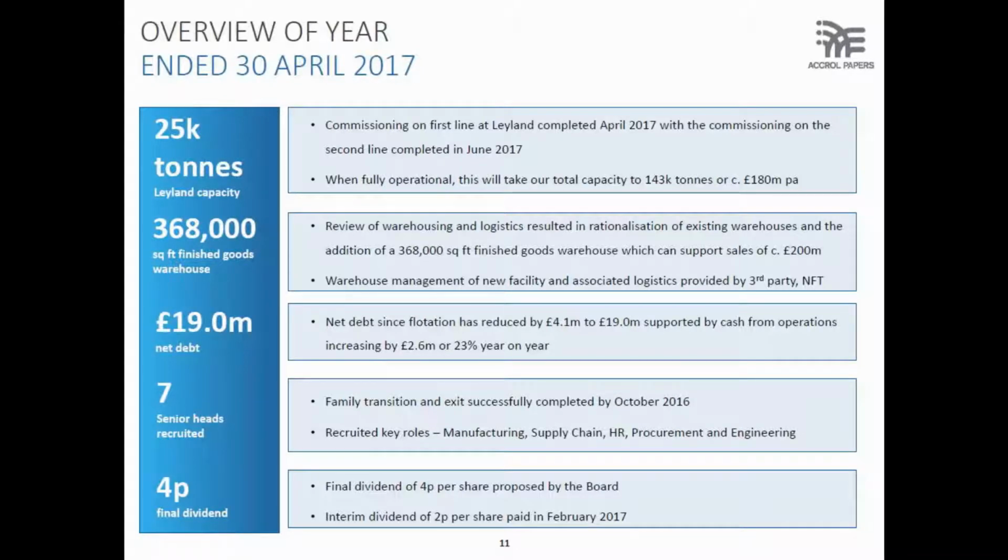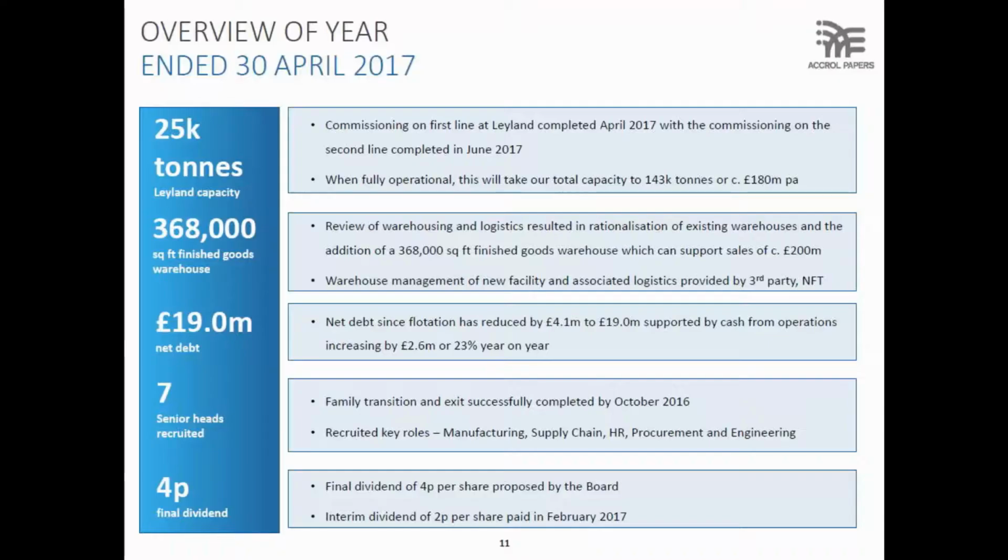In terms of our operational investment, clearly as promised, we brought Leyland online and completed the commissioning of our first 2 lines within Leyland on time. Slight delay in the second line due to some revamp work, but I'll talk about that a little bit later. When fully operational, this will take our total capacity to just under 150,000 tonnes or circa 180 million pounds of sales turnover.